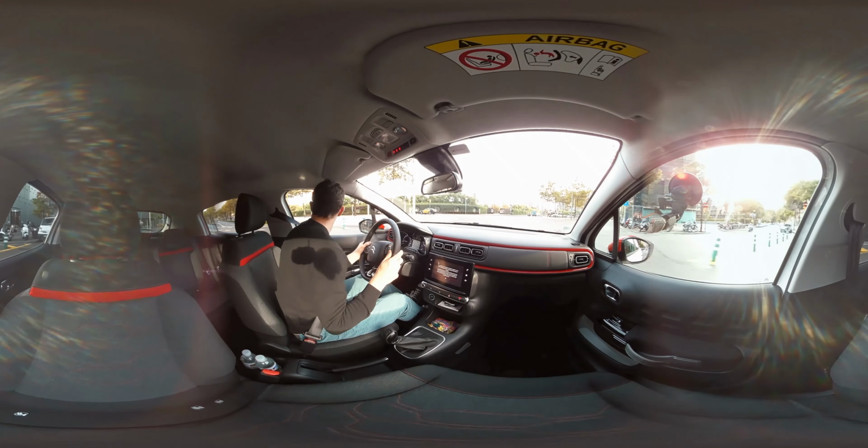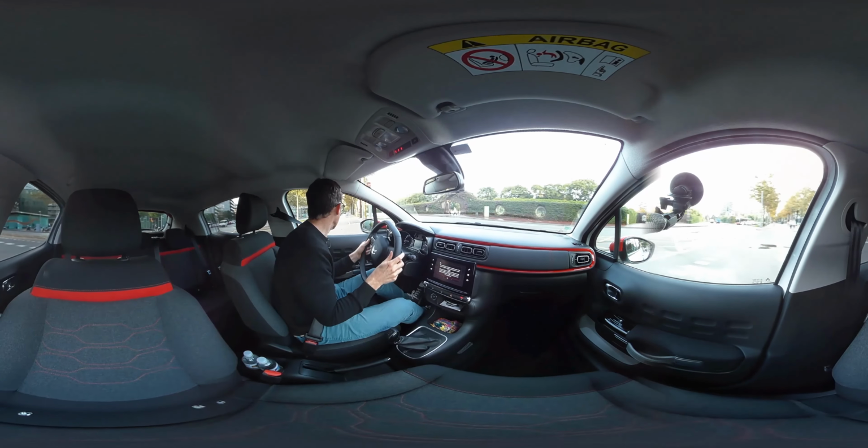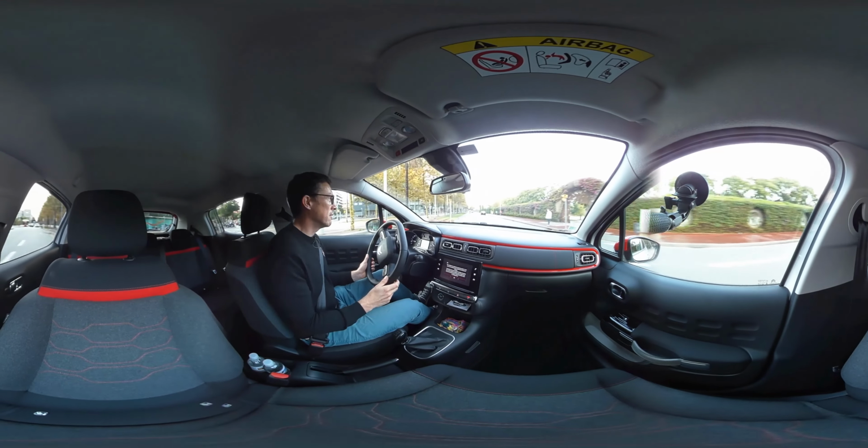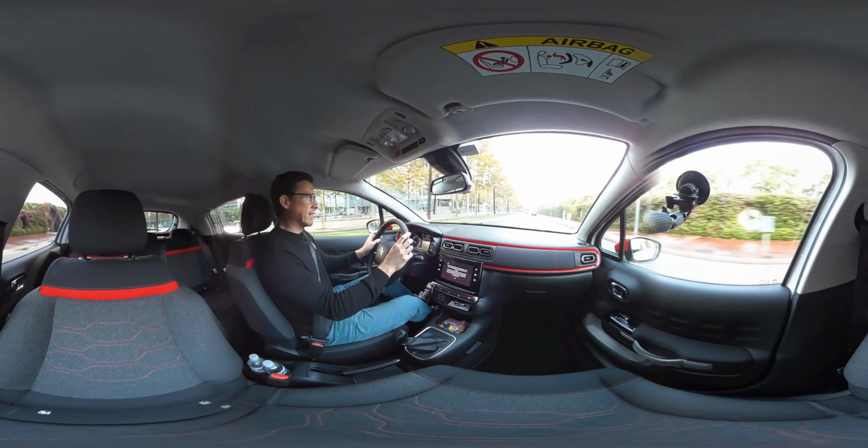Oh no, I'm driving around Barcelona, and last time I drove around Barcelona, I got a ticket for running a red light. Because it's really hard to understand what's going on around here. It's just crazy. Right, new C3.